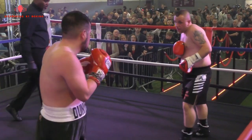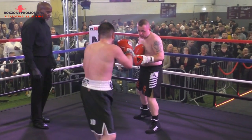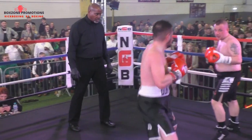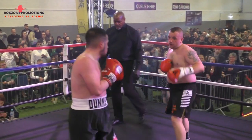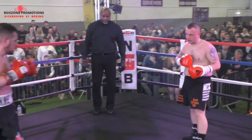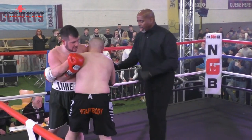Well, seesaw battle between these two. Beautifully matched here at Boxzone Promotions Valhalla too. Great matchmaking tonight. And this one beautifully matched as well. And they're at it again with these hooking punches in close. Dunne looks to come forward once more. Anderson holds. Pushes forward into the clinch.